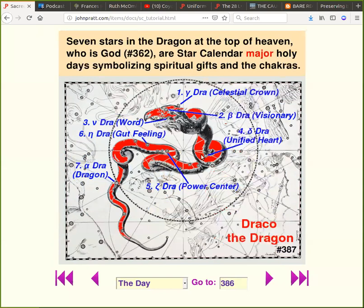The dragon we've talked about can represent either God or Satan. In the calendar, it's always God because there's no evil constellations. There are 12 stars altogether in Draco. 7 of them are major holy days, and the other 5 are minor. All of the stars in the constellation represent God. This is the only one representing God. All of the rest are Jesus. But this one seems to be the Father, as far as I can tell.